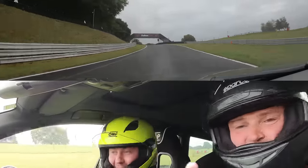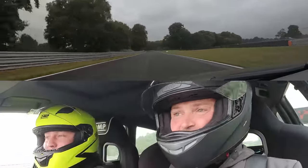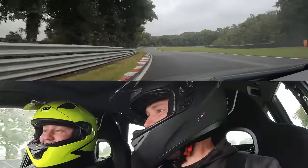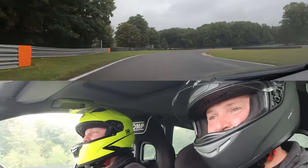I mean, we could have dusted it off. I mean, look at that. It's shocking, that, isn't it? To be honest, this is the first time I've actually had a look at Oulton Park. Very picturesque. Yeah, at this speed. Normally coming into Druids, I'm shitting myself.